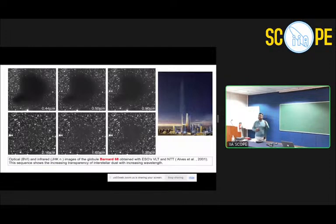Now, why are these sources important? These sources are important because these are the regions where stars form. You find baby stars inside them. But the thing is that to see those baby stars, you have to go to the infrared or longer wavelengths, not the visible.